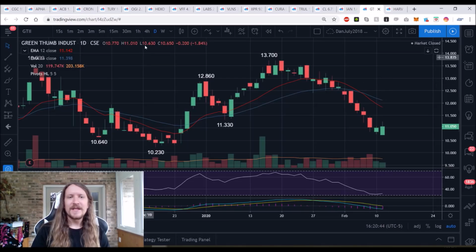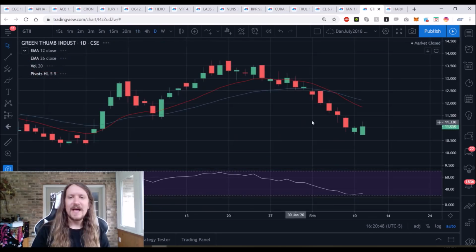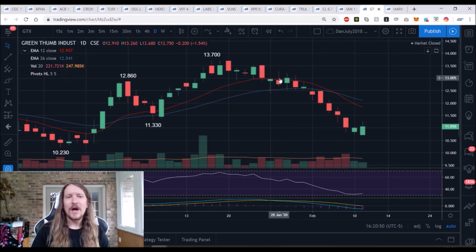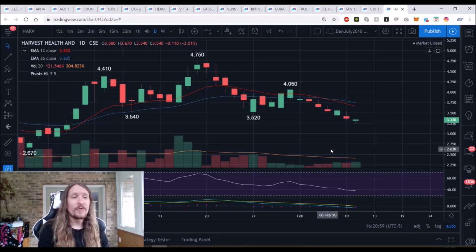GTII, bounce attempt, have to change the hourly trend for any follow through. And if we see that, we just look for a daily lower high, anything under 1326, 30% away. And Harv, trying to bounce, anything under 405 is a daily lower high. So bottom line is, nice oversold bounces in Canadian MJ, nice little quick gains. Overall, sector has a lot of work to do. Short-term ACB and CGC earnings are going to dictate Canadian MJ direction.